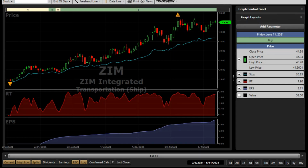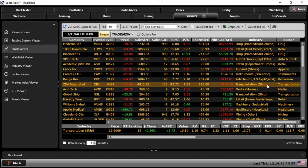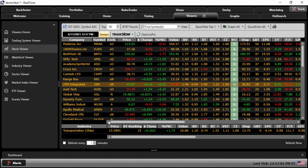So there's a direct correlation here that not only do these stocks have high CIs, if you go look at that industry, another hot industry, transportation ship. As the country and the global economy starts to open back up, goods need to be shipped. Transportation ship is a hot industry. So not only do these stocks have high CIs, they're also in good industries.